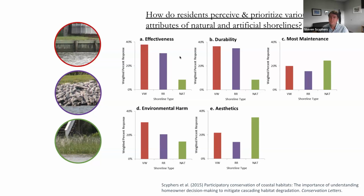And the big takeaway here is that the artificial shorelines of the vertical walls and the riprap revetments were perceived to be more effective and more durable from a homeowner's perspective. One of the things that was very surprising to us, if you jump down to aesthetics, is that most homeowners preferred the aesthetics, or perceived the aesthetics, of natural shorelines to be better. So it's not something that they necessarily wanted just because they liked their picket fences or straight lines along their shoreline, which was something we hypothesized going into it. It's actually that they prefer the look of the natural shoreline.